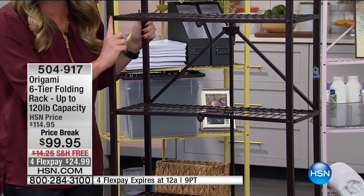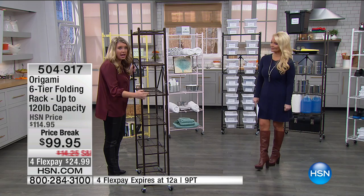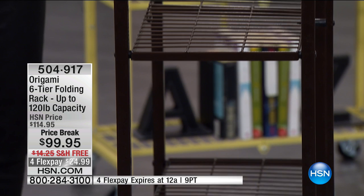Now, this is where I think it's great for those smaller, tighter places. You're only 11 inches deep, okay? So this is not taking up a ton of space off the wall. So only 11 inches deep, but you've got the 6 shelves going all the way up. So that's giving you 2, 4, 6, 8, 12 feet of linear storage space.